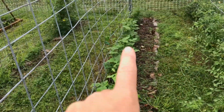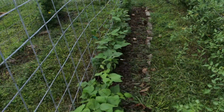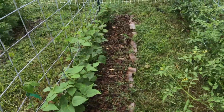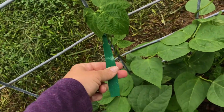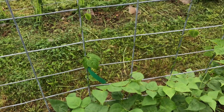These are green beans in this row, and this was where I really wanted to protect from the rabbit damage. Some of these are Blue Lake, some are Kentucky Wonder. Right here in the middle, that green thing, that is the divider. So it went off. So now I don't know.